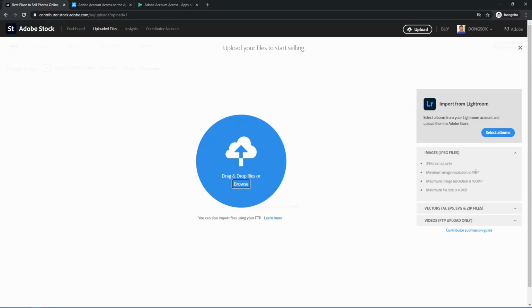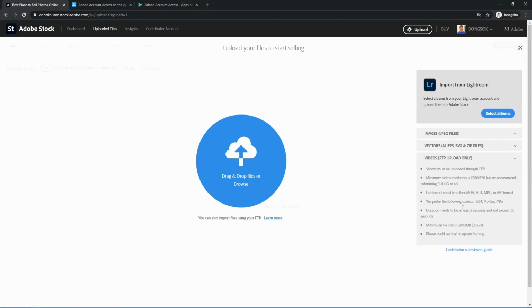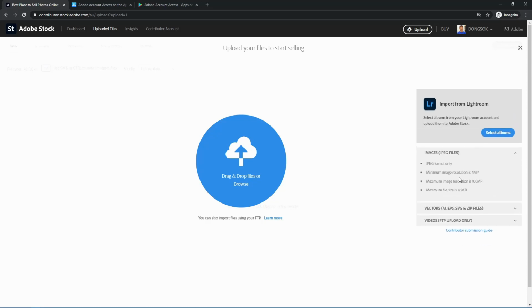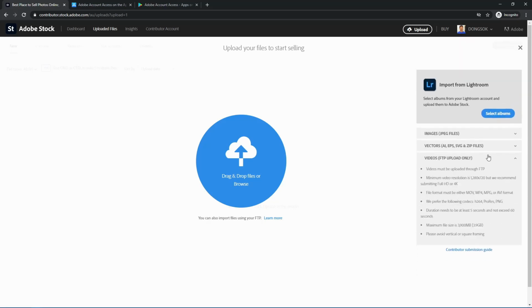If you want to upload, just click the upload button, and as you can see on the right side, you can see quick guidelines on what is allowed for images, vectors, and videos. On videos, you can upload through an FTP client. We'll show that to you later. First, how can you upload one single file to Adobe Stock? That's what we're gonna do next.